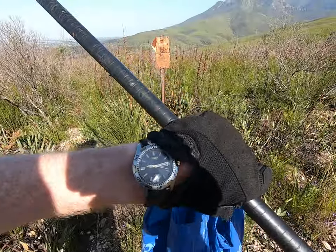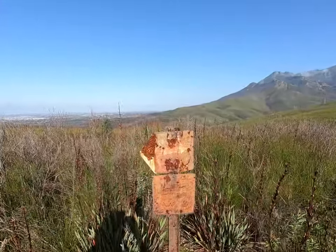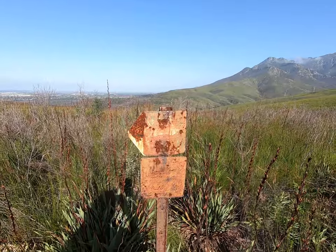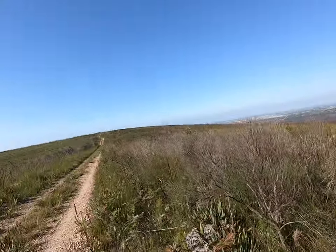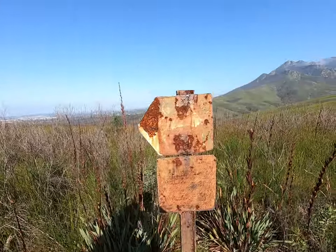It's about 9:15, and here's an unreadable sign next to the side of the road pointing back the way we've come. And yeah, I don't know.